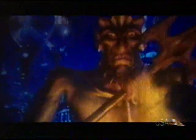All right! The gods use the different elements that they're connected with to battle against each other. In the end, Zeus wins.